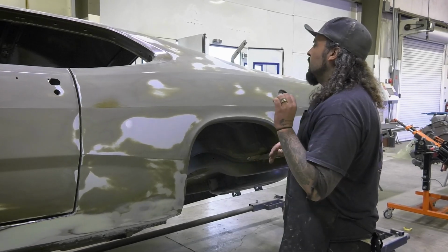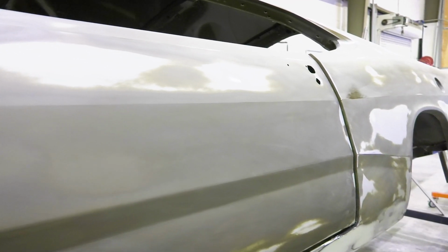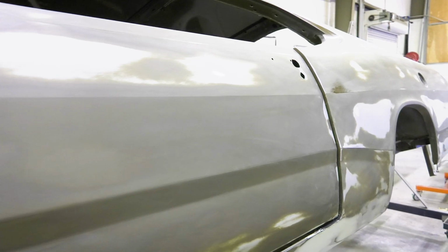And this car is gonna be done in a base coat, clear coat, in tawny gold. We're almost there. Got to touch up a few little things real quick, put it in the booth, prime it, get it out. Next week, we'll sand it down and we'll be good to go.